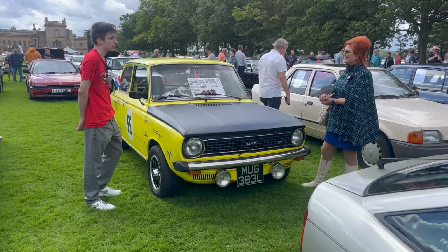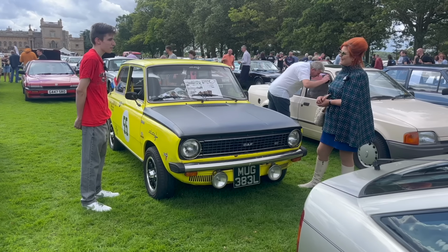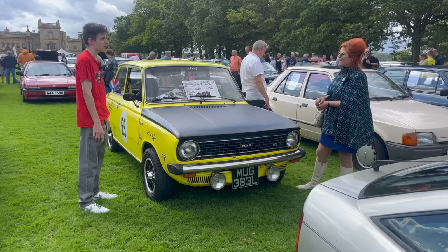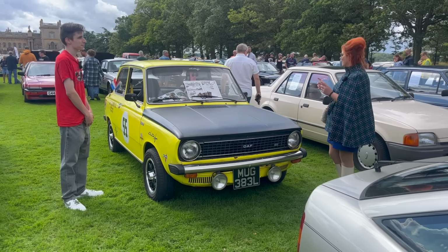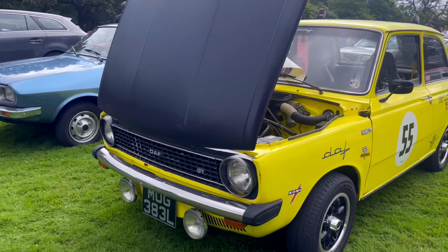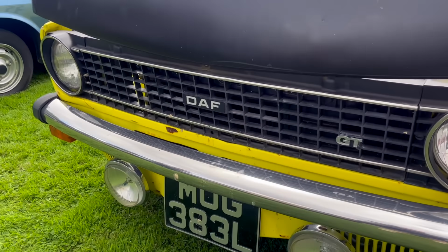I think there's only one other DAF here so far, but it being something with an upgraded engine and a bit sporty, I thought a bit different. I was going to ask you about that because I think everybody can probably guess from the stickers and the bonnet that it's probably a little bit spicy. So what is the engine and why have you changed it?